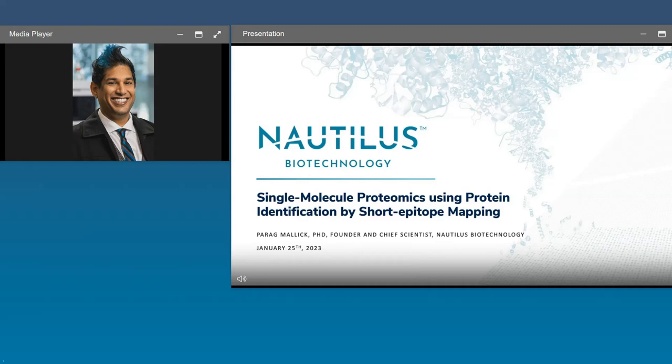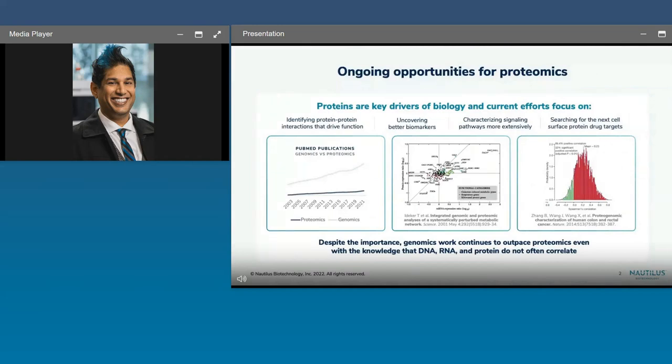We understand that proteins are the key drivers of biology, and that there are a number of challenges in the field, looking at protein-protein interactions, discovering better biomarkers, digging into mechanisms of signaling, and ultimately finding the next set of drug targets. Despite this tremendous importance of the field, when we look out at the landscape of proteomics, we recognize that there is a massive gulf between the progress that is made, the influence and penetrance of genomics versus proteomics. And we can see this just in the publication landscape between the two over the past 20 years.